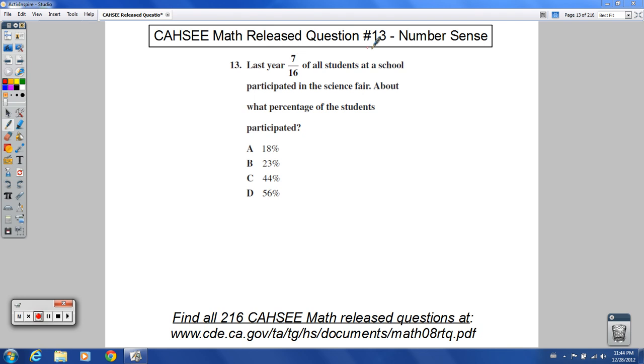This is release question number 13 for CAHSEE Math. It says this: last year, 7/16 of all students at a school participated in the science fair. About what percentage of the students participated? And so 7 out of 16.